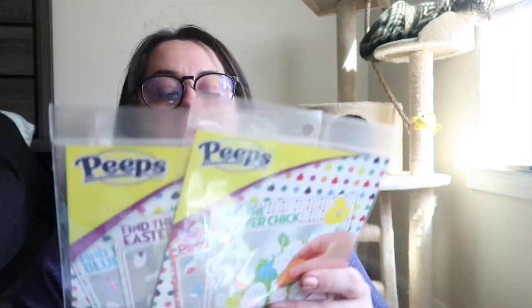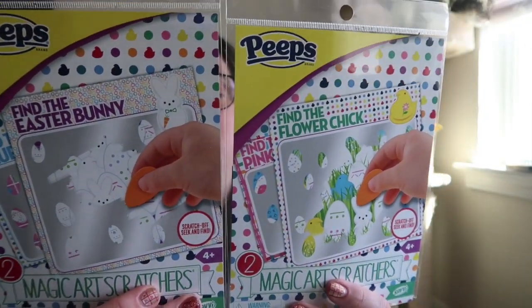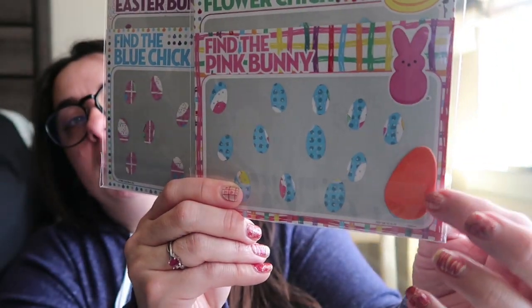And then this is Find the Flower Chick. It says it's magic art scratchers. Scratch off, seek and find. So our family is pretty big on scratch off, so I thought that was super fun. Again, all the Peeps brand, and you can see in the back the two kinds that it has, and then it even gives you this little pick.